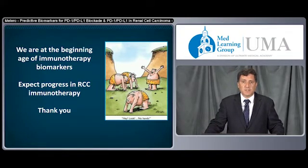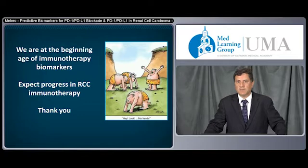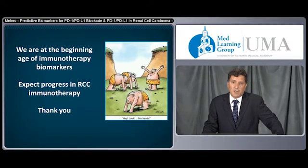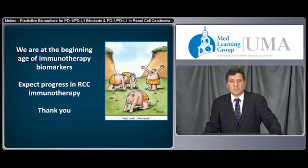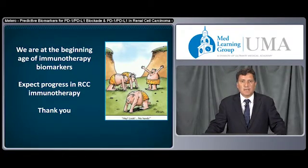And the take-home messages are that we are at the beginning of something rather than at the end of something, or even at the beginning of the end of something. And immunotherapy is here to stay, and it's in very bad need of biomarkers, particularly predictive biomarkers, as we've seen during this talk. And then an important message is to expect progress soon in renal cell carcinoma immunotherapy. It is really something that is going to come in the near future. But remember that it's already reality in the case of nivolumab for second-line treatment of renal cell carcinoma in a metastatic stage, where it has a very profound effect.